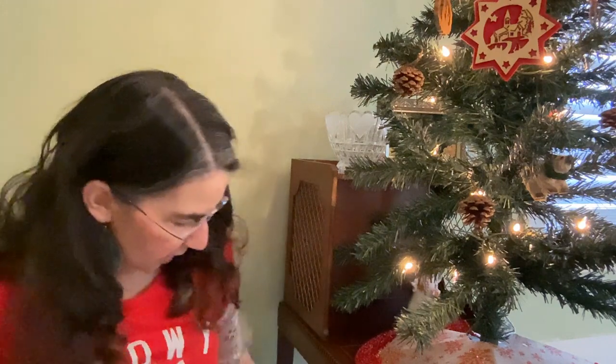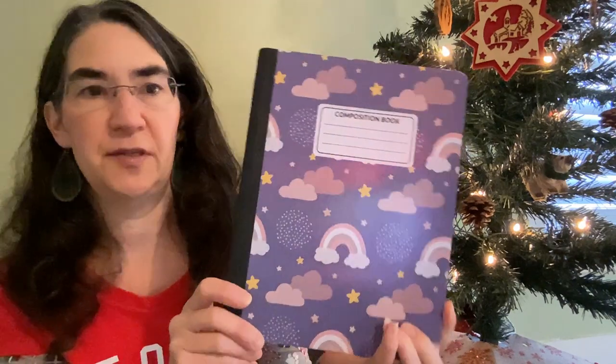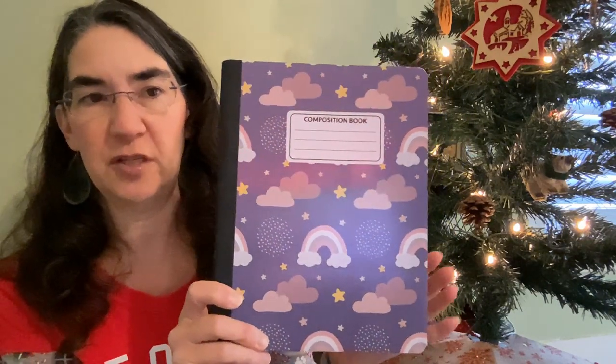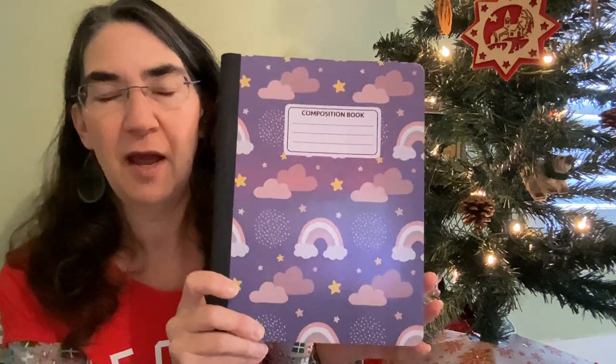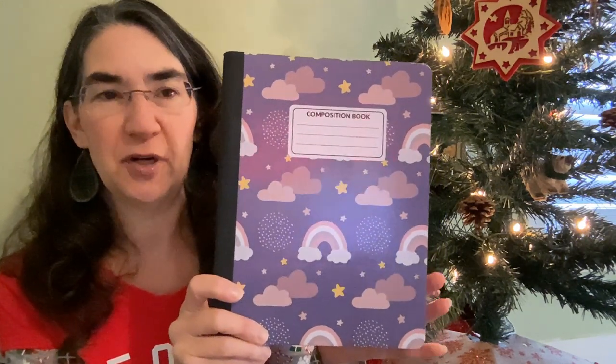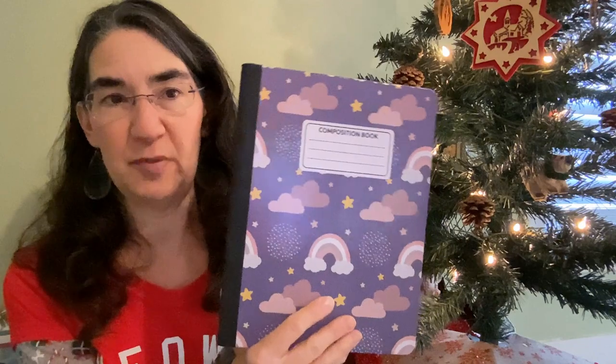I got silver sparkly, very pretty. And I got a composition book to journal in. They didn't have Christmas ones. I watch Crafty Girl and she does junk journaling. I've been watching her do this for months and I finally decided, you know what? Mine's never gonna look as cute as hers, but I believe I could junk journal. So that's what all this is for. So we'll see how it goes. But anyway, she uses these composition books to do that.